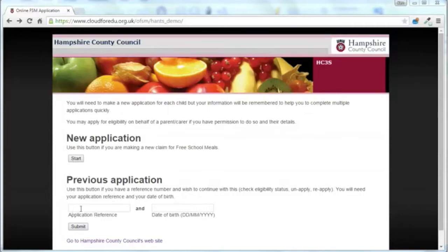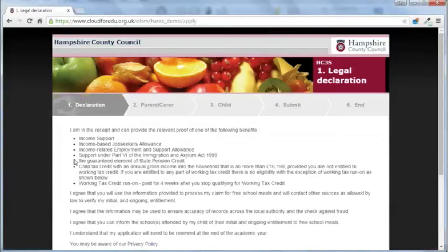There are two ways that you can go in to do an application. You can either go in as a new applicant or an existing applicant. If we go in as a new applicant for now, as this is a demonstration site, the first sentence there reads, "I am in receipt and can provide the relevant proof of one of the following benefits." We have changed that on our main site to read words to the effect of whether you are in receipt of or not. By filling this in, you'll be helping your school attain the maximum level of Pupil Premium.